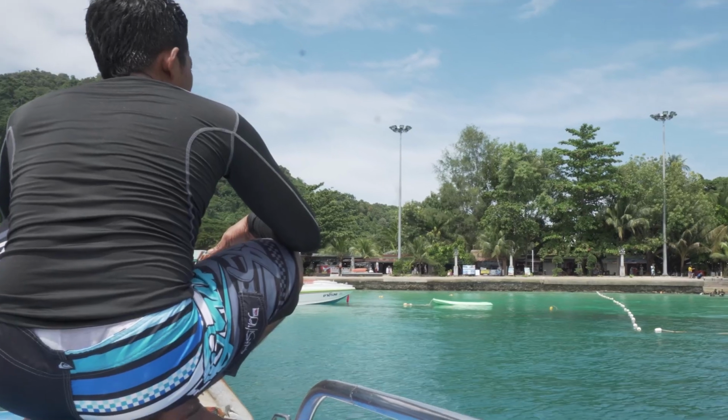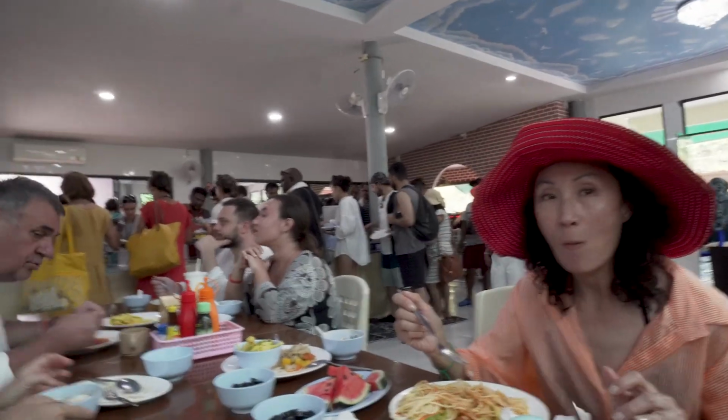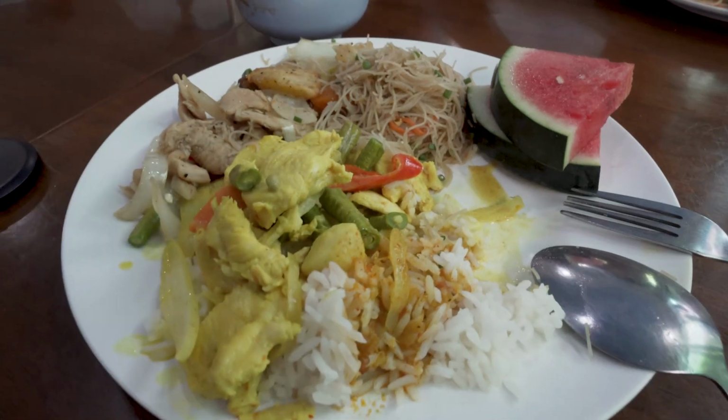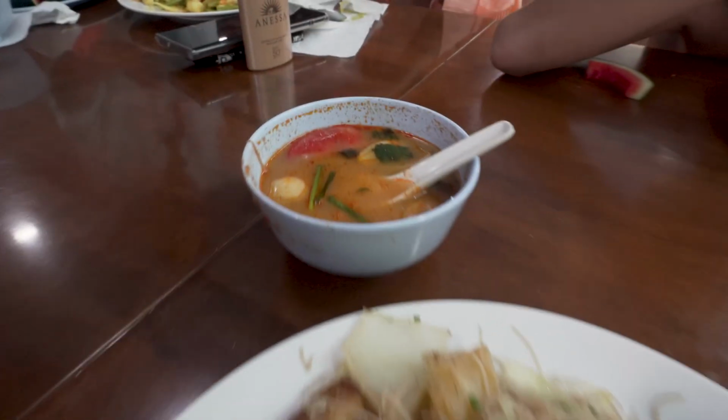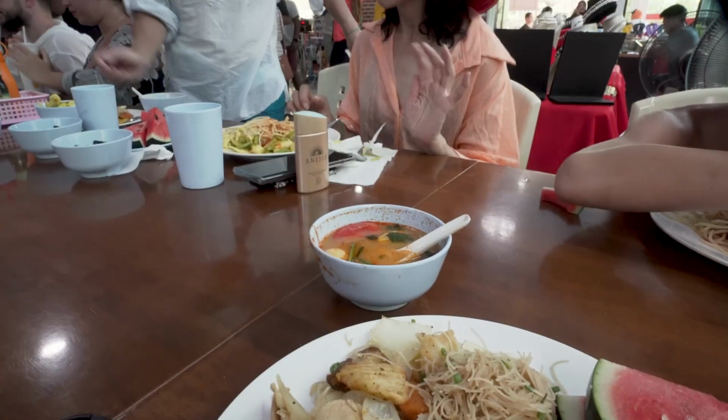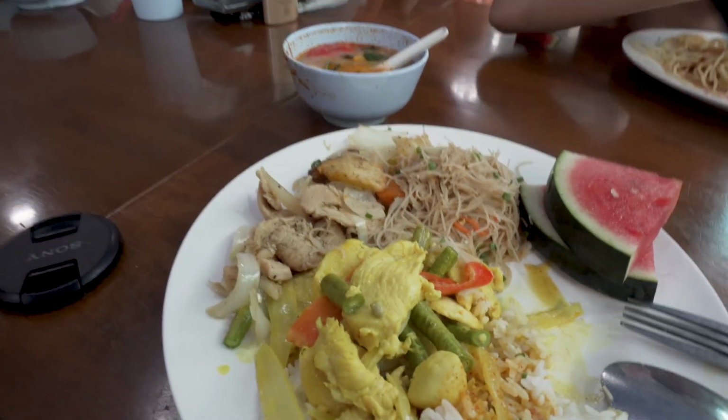We're just headed to Phi Phi Don for some lunch. I think it's just the buffet lunch at one of the hotels there. It's just a massive buffet here that they bring all the tours, and the food's pretty good. Got some chicken curry, noodles, some tom yum soup and everything. Just gonna eat, and then we get some time after to hang out by the beach.